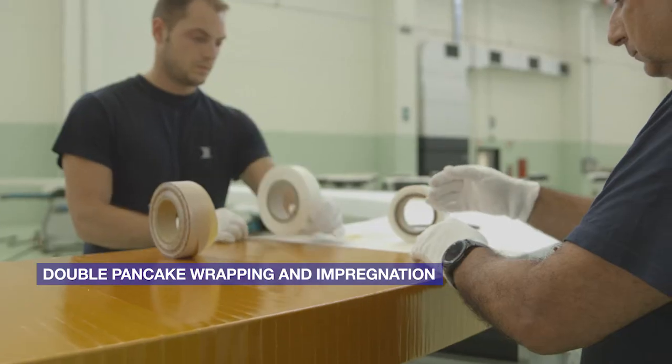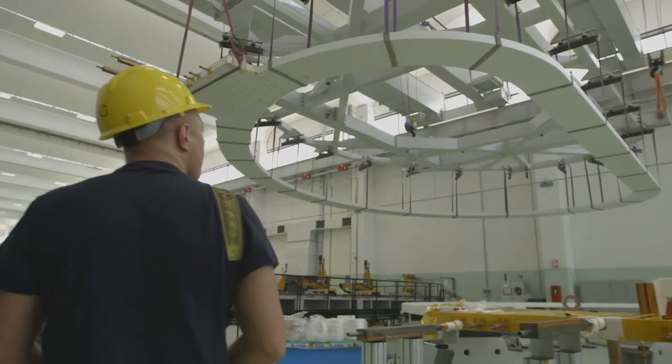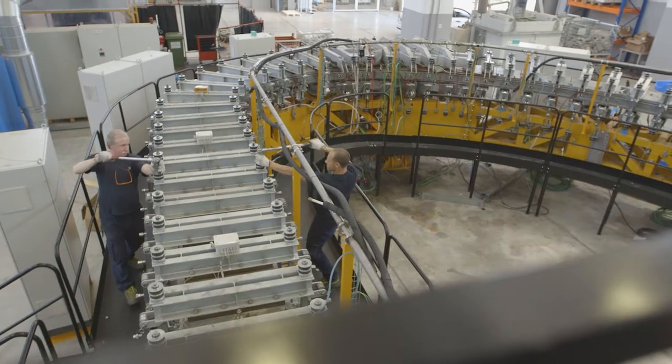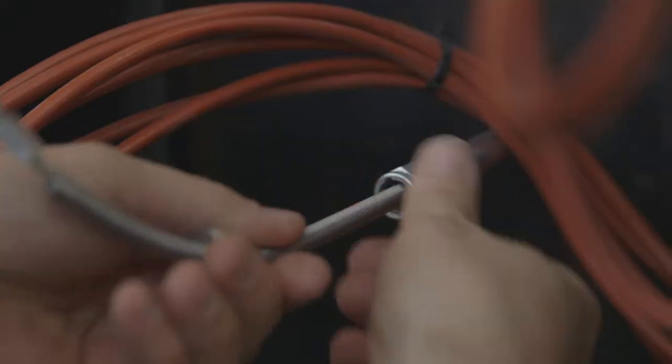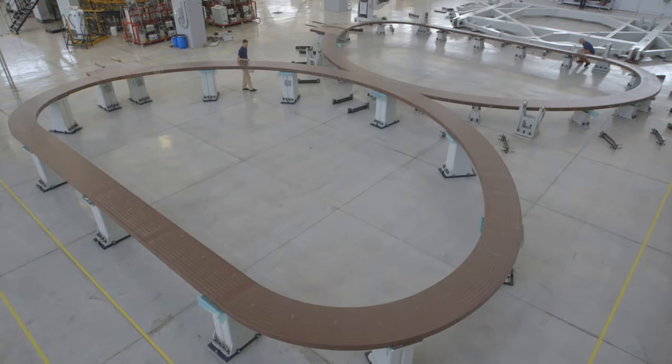The double pancake must then be wrapped with an insulating material. Next, it is transferred to a mold to be impregnated with resin. This is cured at high temperature, removed from the mold, and goes through a series of final checks. The manufacture of a double pancake is then complete.